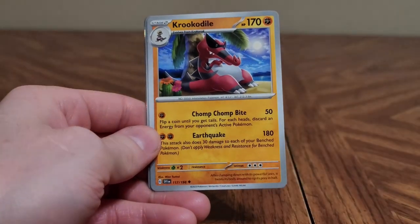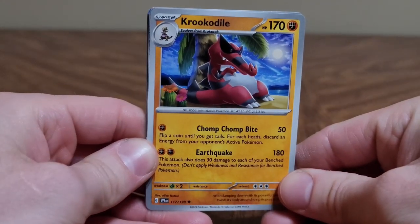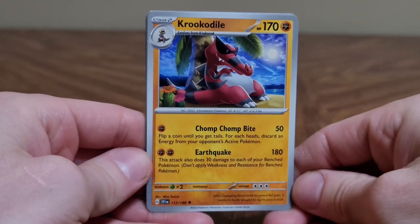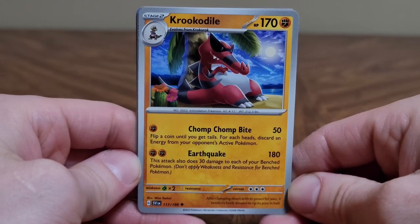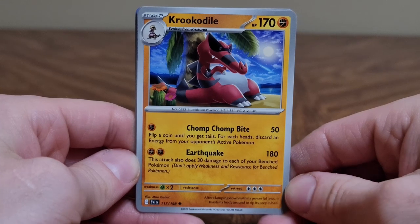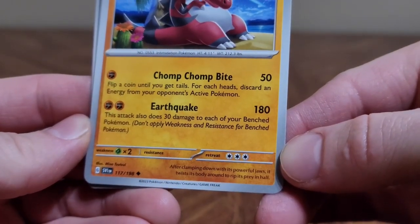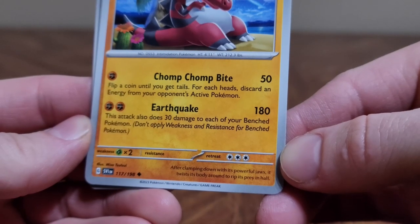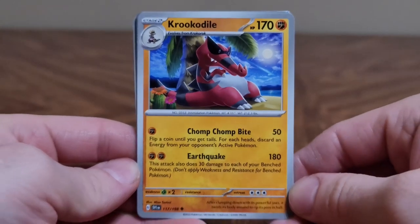Way too early. Ooh, it's a crocodile. I think you have one of those. But he's so cool. I'm not arguing that. I'm just stating the fact that I think you might have one of them. Well, I'm glad I have two now. After clamping down with its powerful jaws, it twists its body around to rip its prey in half. The clamp. Wow, that's weirdly brutal.